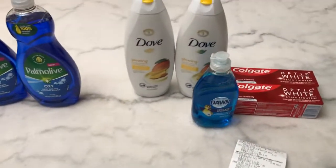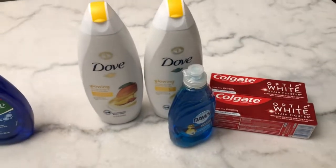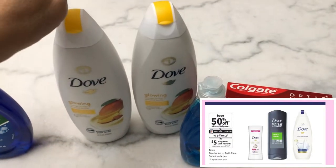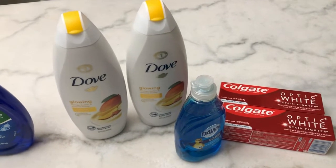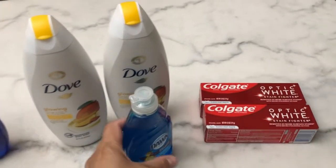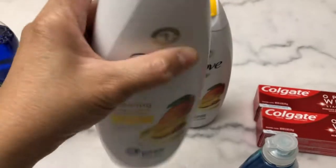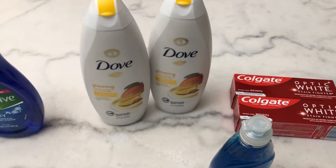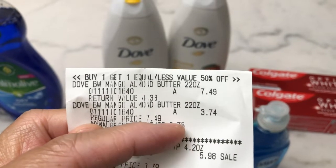And in my last transaction, I'm so happy because I got it for free. The Dove. So the Dove is spend 20 and get $5 Walgreens cash reward, but I only bought 2 Dove so that I can use my store coupon also and not pay a lot of money out of pocket for the Dove. So I bought the Dove mango butter and almond butter. And it smells so good. So it's buy one get one 50% off. So the one is $7.49 and then the other one is $3.74.